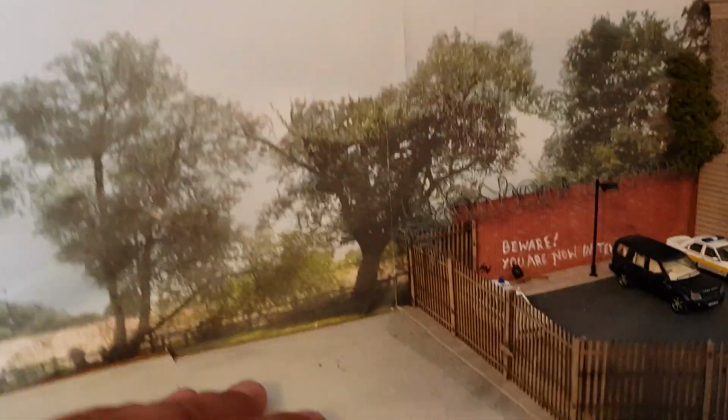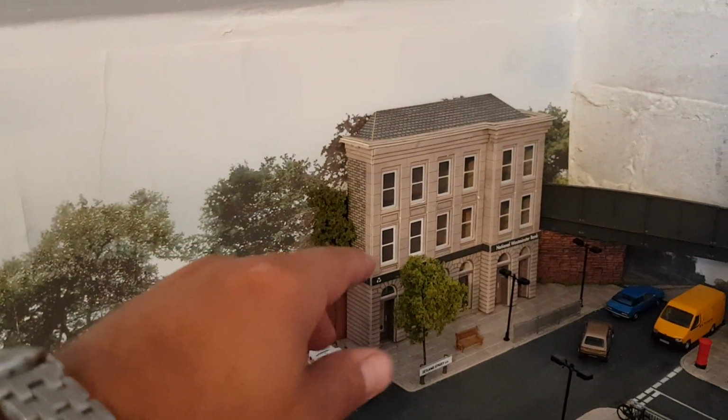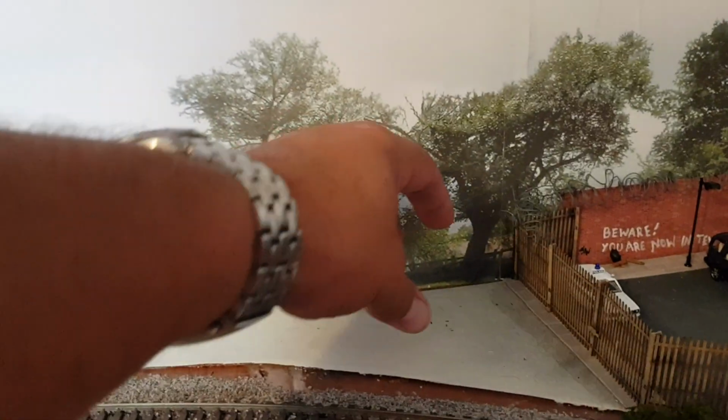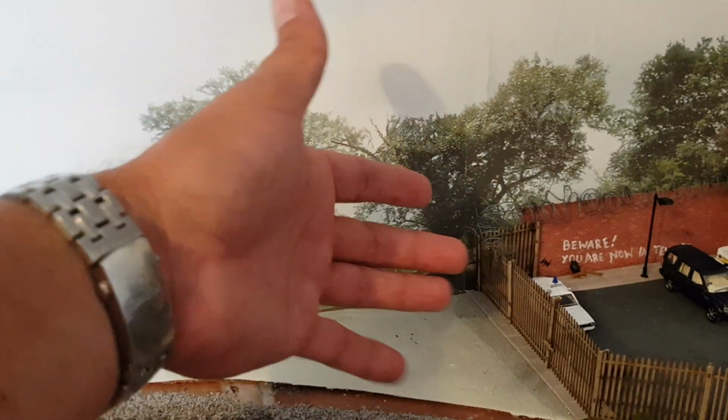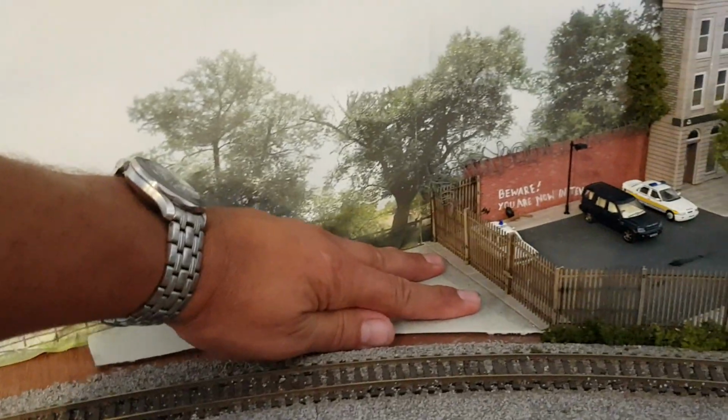Not sure what I'm going to do with this part of it. There's a gate. I've still got this building, Pandora Fashions, that was it, a little slim building. I was going to put it on this side of the gate, make it into, I don't know, a derelict house. That's why it's all fenced off. I don't know what to do with this. I mean, the size of it, you can see, is that sort of size. If you've got any ideas for me, I'd really appreciate it.